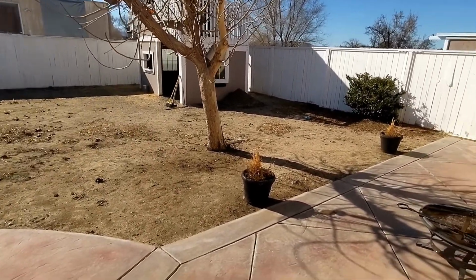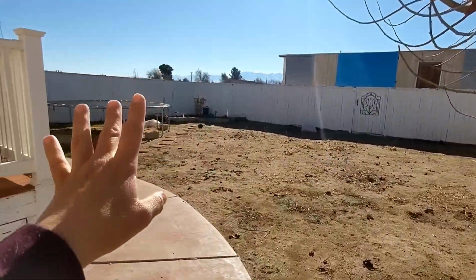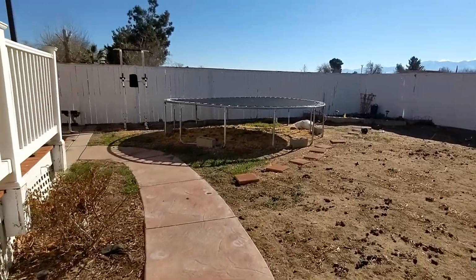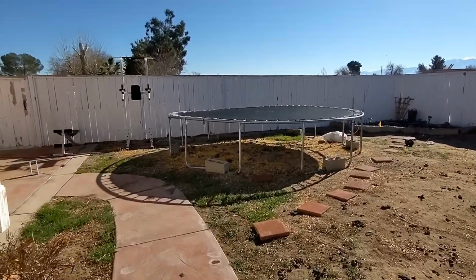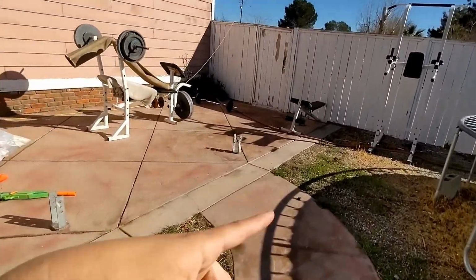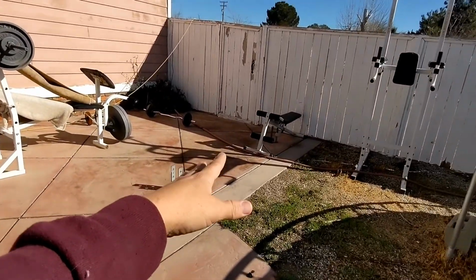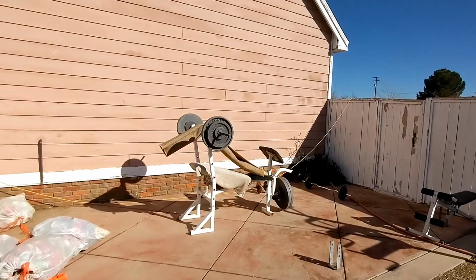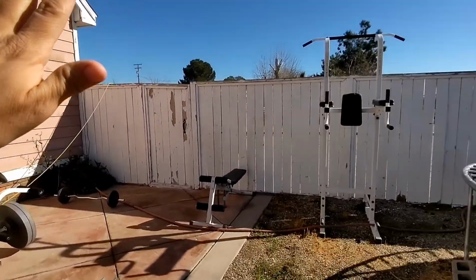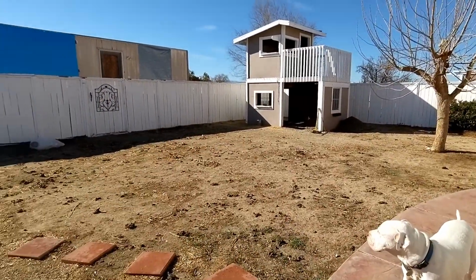I do have some older videos where we actually did have a lawn, some grass. We had a pool at one point, an above ground one. And we've always had a trampoline, but this is a new one. So I'm going to come over here. When we had concrete laid, we did put these supports down because we had future plans to put a patio, which I think will still happen. So we will see.